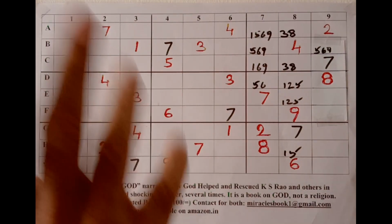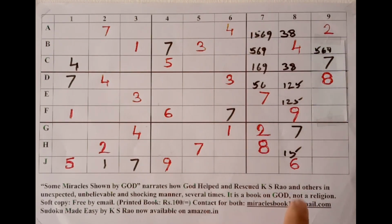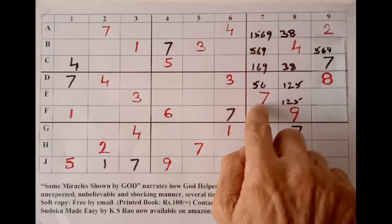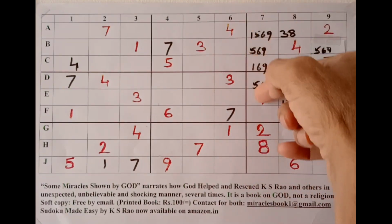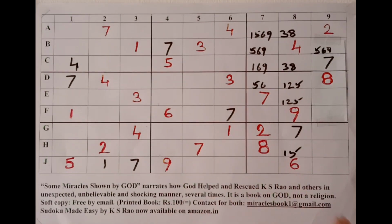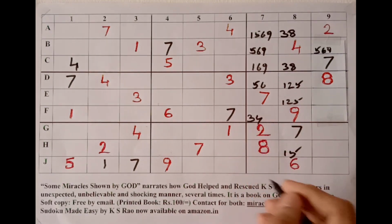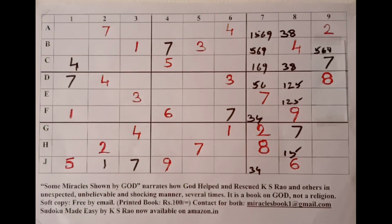Now, one interesting thing we see here, look at column number 7, these 4 cells only. We have made up a quadro here, that is a group of 4 numbers distributing among themselves in 4 cells, 1, 5, 6, 9. So these 4 numbers have no business to get replicated down below. So what are the 2 numbers here required? It is 3 and 4. Yeah. It's 3 and 4. 3 there, 4 there. 3 and 4.